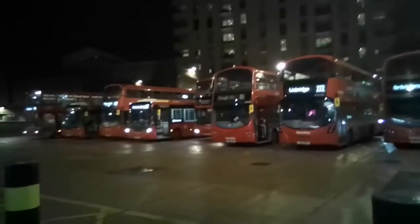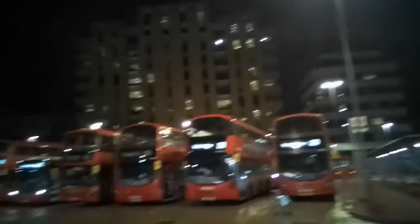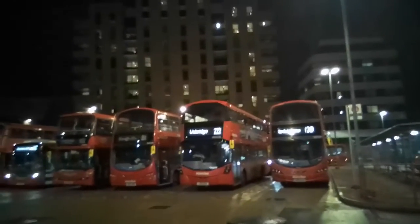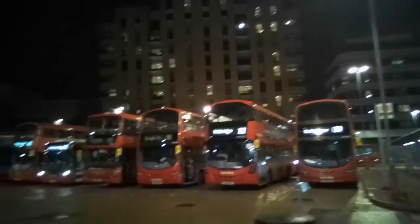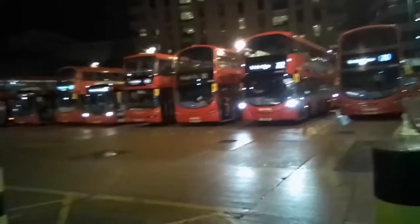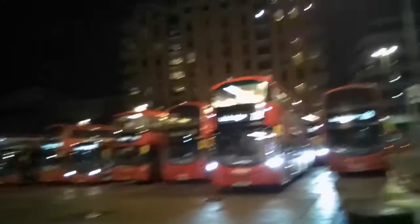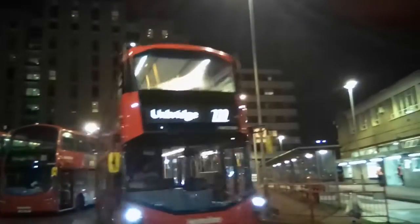This is the town railway. H32 just pulled up. Nothing currently on the 281 stand. 222 due to leave now. Driver's loading up, to leave in Hounslow Bus Station. Here we go.